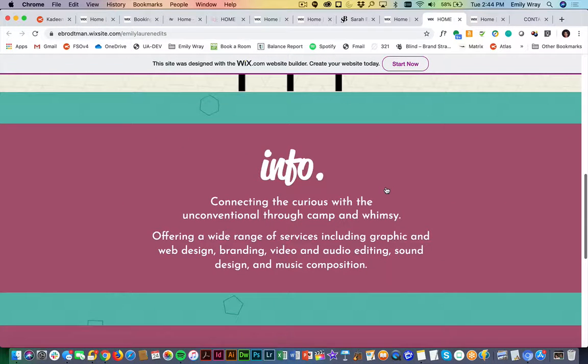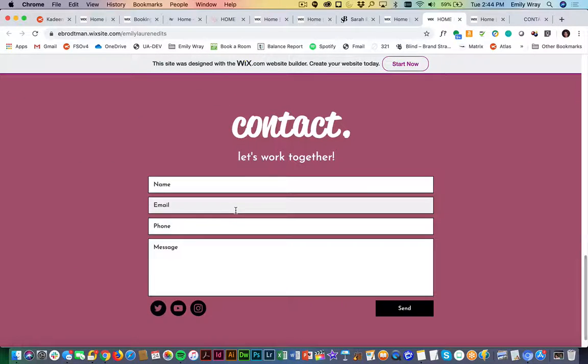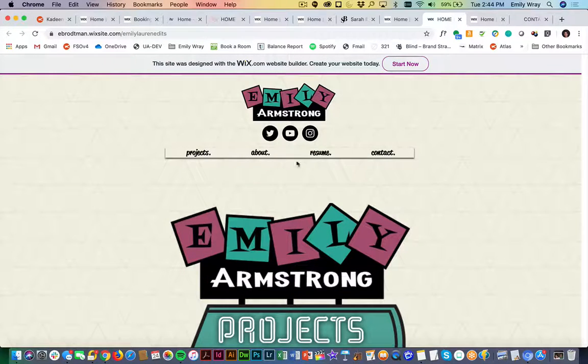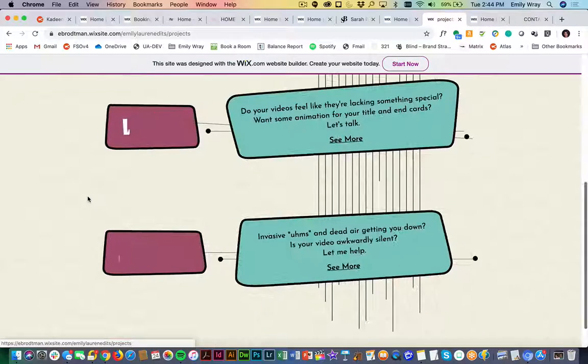As I scroll down, we see a little bit of info, right? And so just offering a little bit of whimsy here too, again, with the style. It's beautifully designed, but I haven't really seen much other than the site itself, the brand itself is nice. I don't see anything right off the bat. My recommendation would be to move some of your featured work right up here in the front.